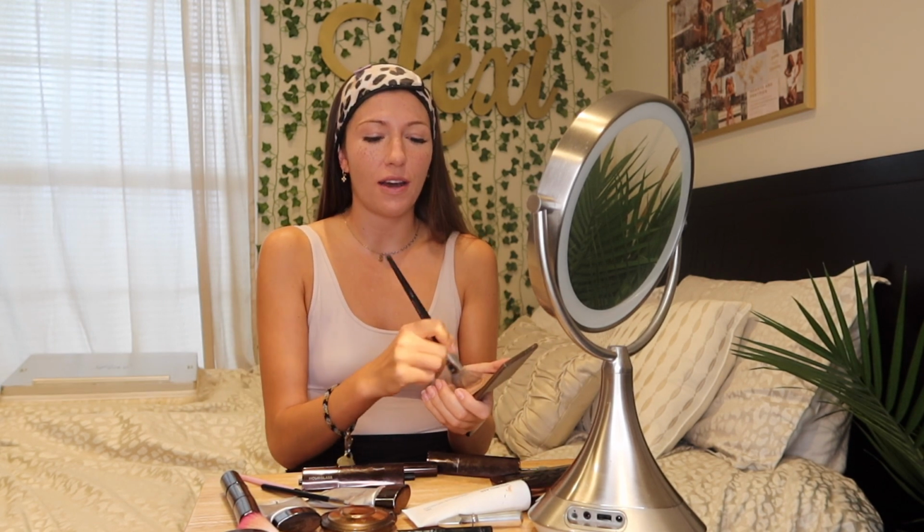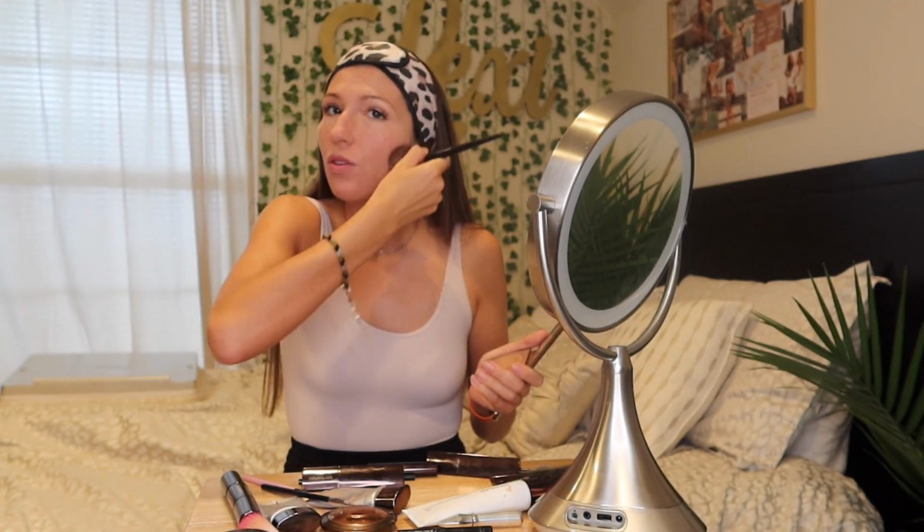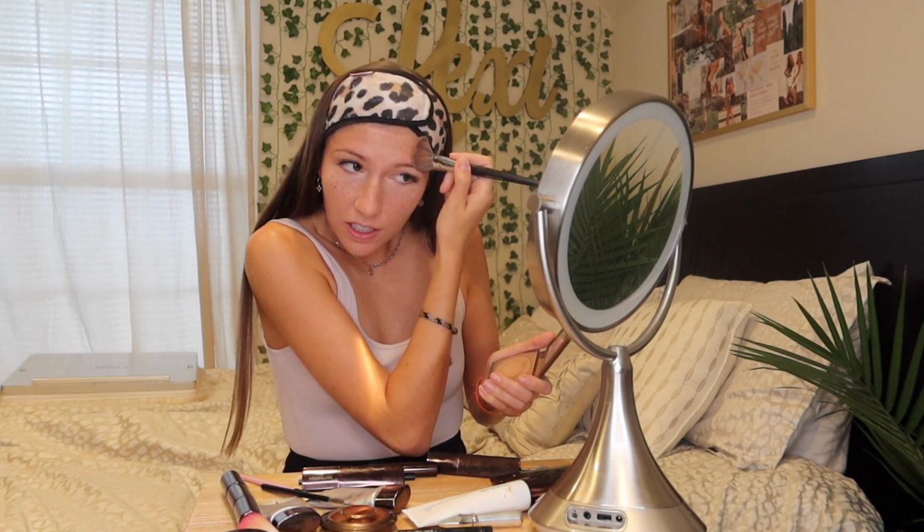So at this point, my actual foundation and base of my face is done, and now I can just go in with the fun stuff. So I use this Tarte bronzer, which is Park Ave Princess, and I probably will end up, when I finish this, switching over to an Hourglass or Sephora, but this is just what I've had for a while now, so just finishing it out. And I pretty much put that just around the bottom of my face and down my neck, which also evens the colors out. And then I go around the top of my face. So I just pretty much outline it, I guess, with the bronzer.